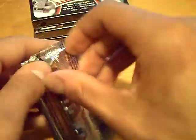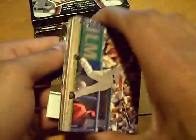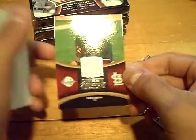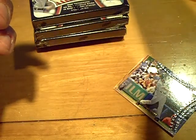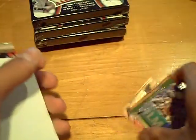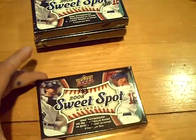Next pack. On the back, Legacy of Don Mattingly, YSL. And then we have a hit for the St. Louis Cardinals, jersey of Ozzie Smith. Nice Ozzie Smith jersey there. Pack 3 of 6.